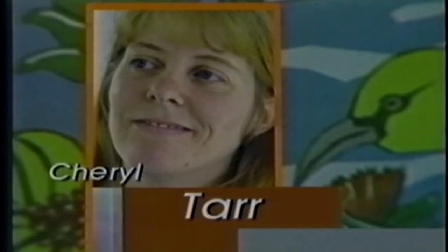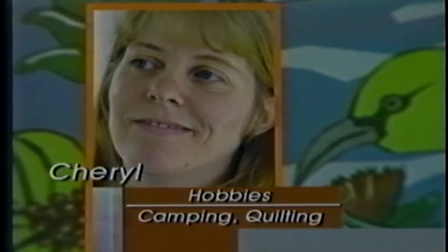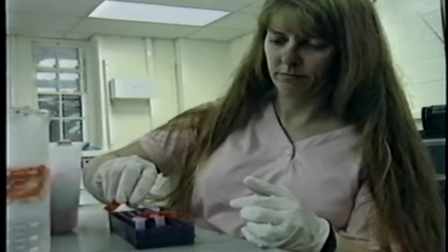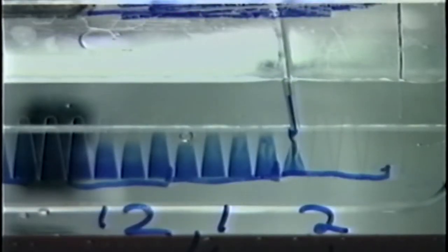From the National Zoo in Washington, D.C., Cheryl Tarr. Cheryl carries out genetic analyses of the species to create a molecular family tree tracing their ancestors back hundreds of thousands of years.